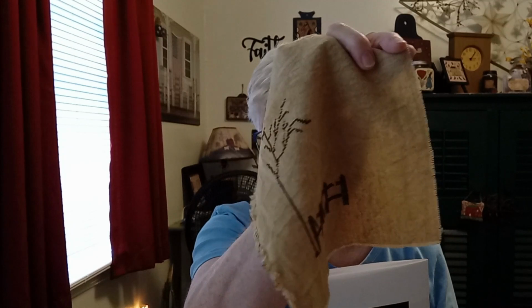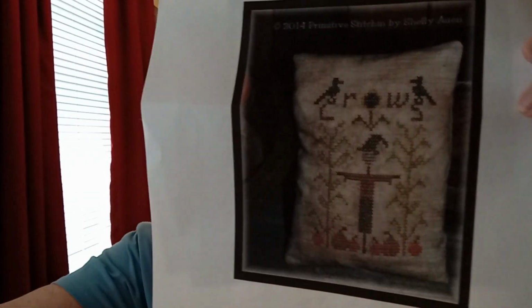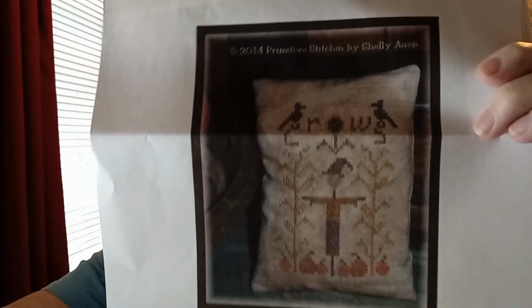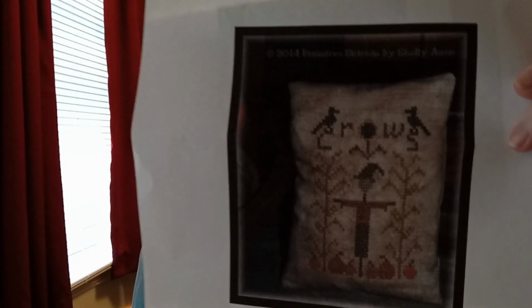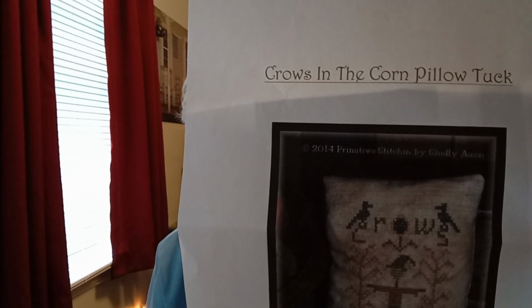All right, so this is another one from Primitive Stitching. I got this one on the sale. It is called Crows in the Corn Pillow Tuck, and I'll show you this other picture. It's a little larger. There. I think that is so cute. I love these. I don't like big patterns. These are just the right size for me. So that is Primitive Stitching on Etsy.